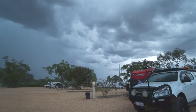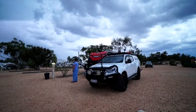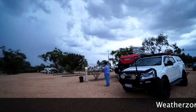So it's our first afternoon in Lightning Ridge, and we've had about 35 degrees all day, and it's looking rather green. There's a big storm coming. I think we're going to get smashed. It's looking pretty gnarly over there. That's the campground. Got some rain coming.